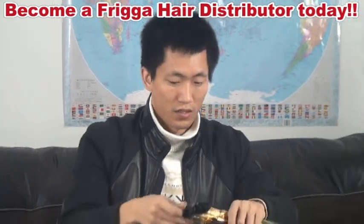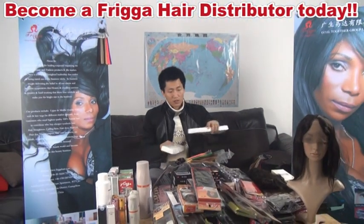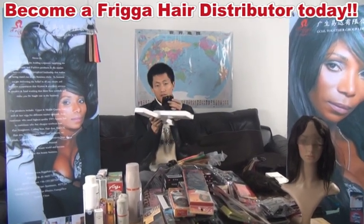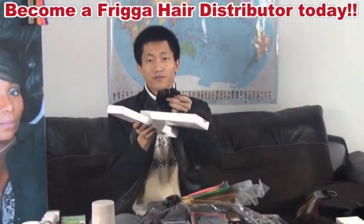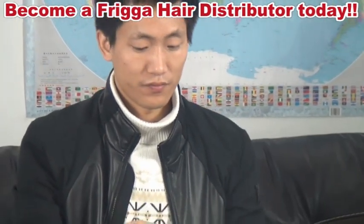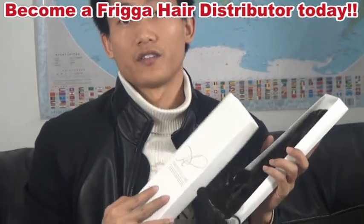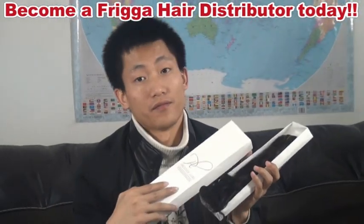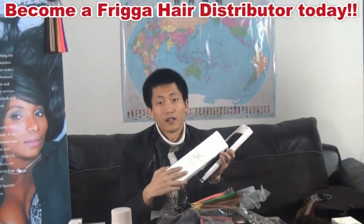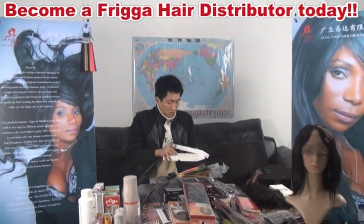This is the hair extension. This is the machine made hair extension. This wrap, you see this wrap? And also we can produce a hand tie wrap extension. Our hair includes Indian hair, Chinese hair, Brazilian hair, Malaysian hair, Cambodian hair, Vietnamese hair, and of course Mongolian hair.